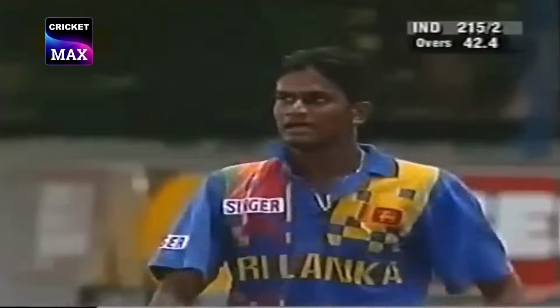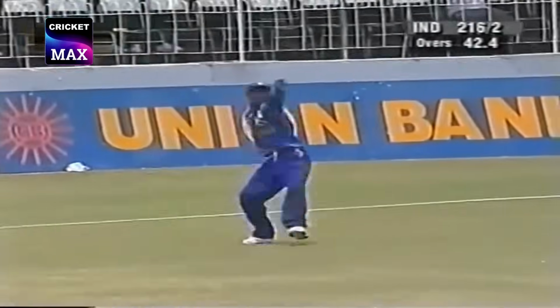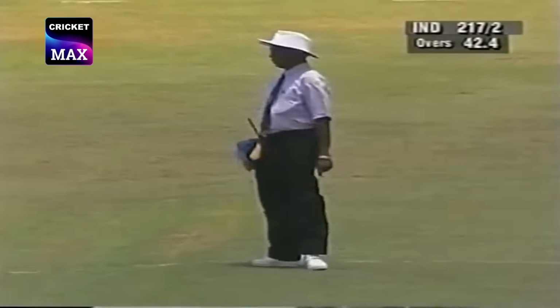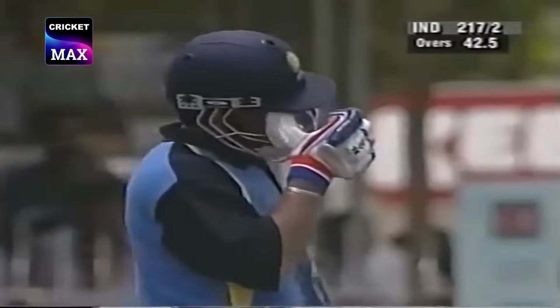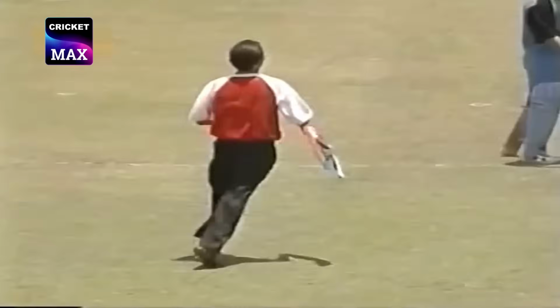Oh, he's got that one away fine. I think he'll come back for the second. Yes, he will. And that was off the bat too. So Sachin Tendulkar. Oh no, it's off the pad. Yes, it's off the pad. Everyone's cheering, including yours truly. Yeah, I thought that he's not that quick either.